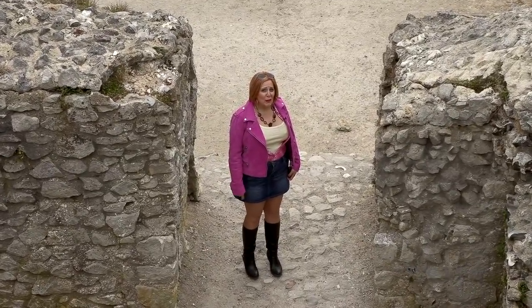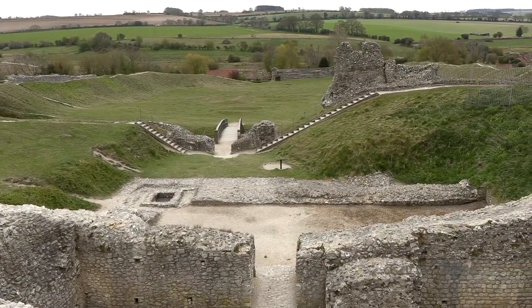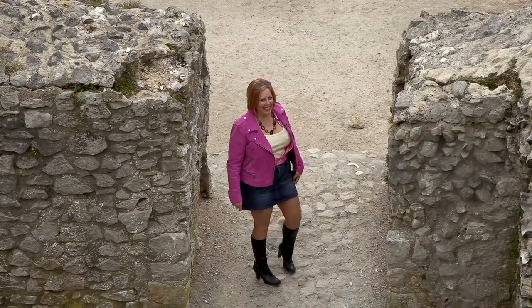Got to be a commanding view up there, but you're at least another 40 feet above me, so I'm not good with heights, so I'm not going to be going up there to join you.